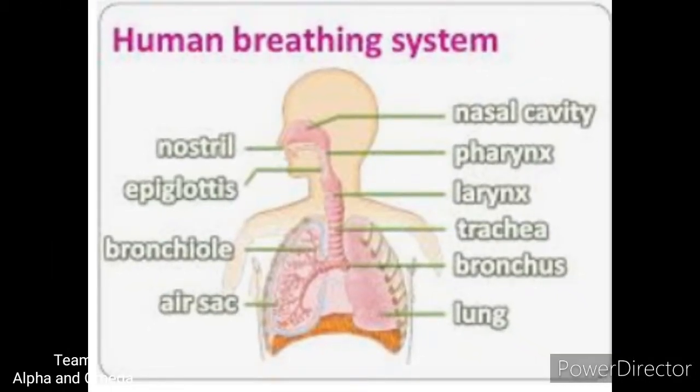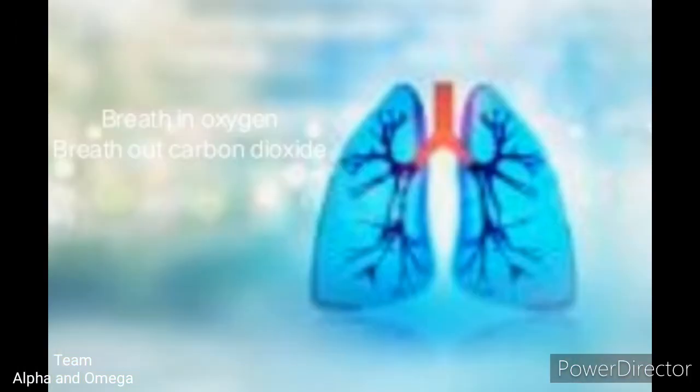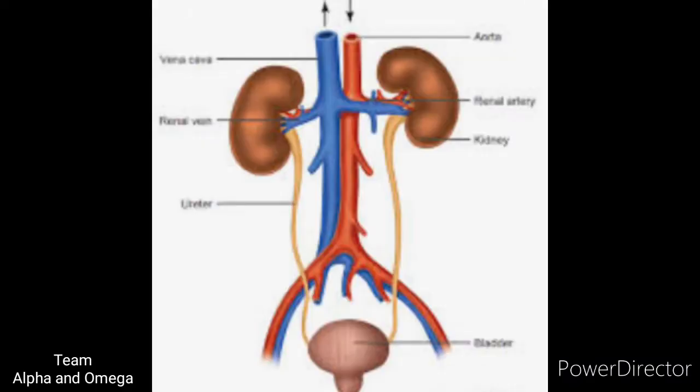And then next is the breathing system. It consists of the nose and lungs only. And as you saw in the previous chapters, it absorbs oxygen and gives out carbon dioxide from the body. And next is the excretory system. It is responsible for removing waste products from our body. The main organ of excretion is the kidney.